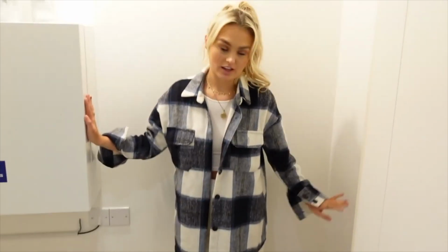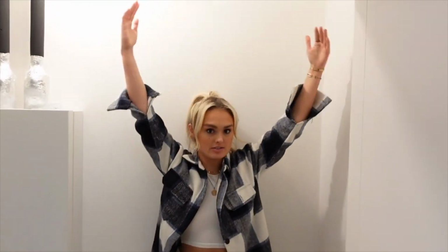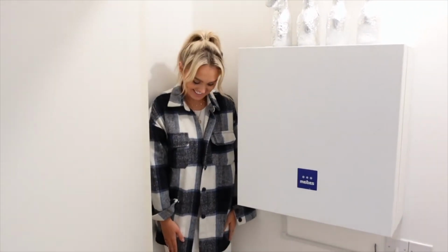This is mine and Jake's naughty corner. So we're annoying each other. Your naughty corner? Yeah, this is just for me. So the plan is to put coats here, shoe rack here, and then Jake's golf clubs here, like so. It's very spacious, very great.